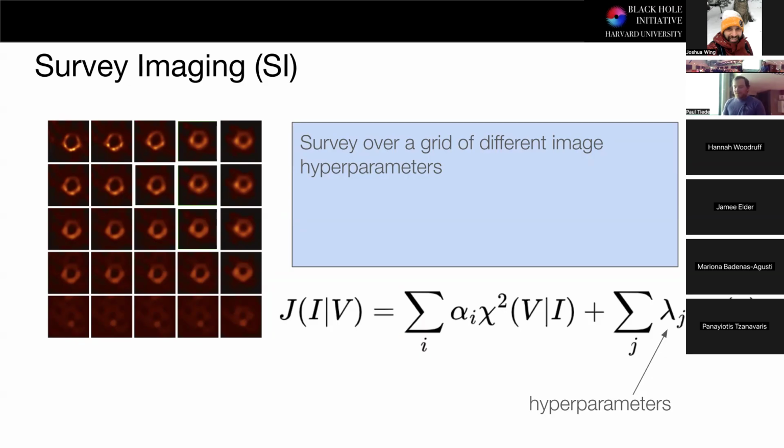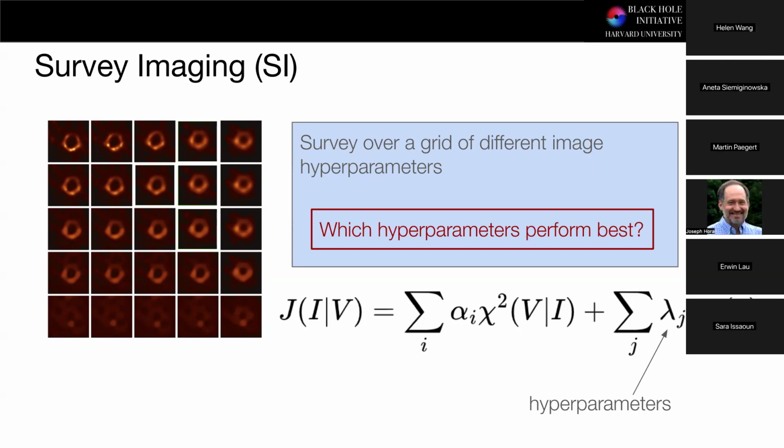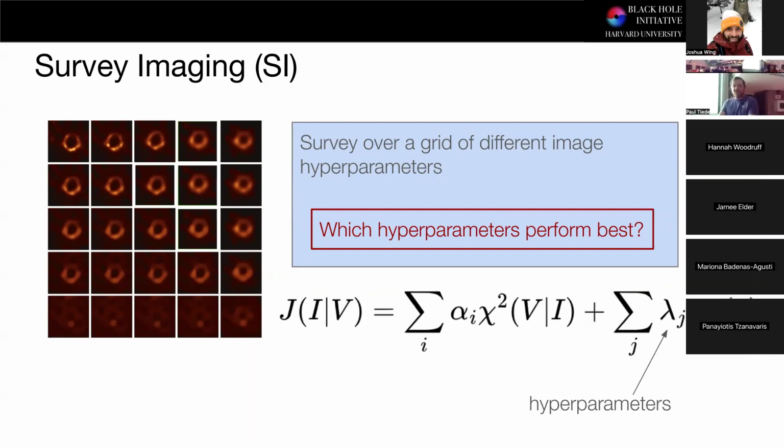However, what hyperparameters you pick, or what hyperparameters perform optimally on your data, really depends on what the intrinsic structure is. You can imagine that if you have a very smooth, effectively flat emission region, you might want a different set of hyperparameters than if there's a set of point sources. And so you need some way to figure out which hyperparameters perform best.